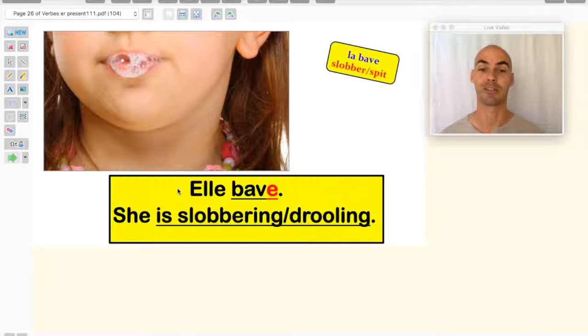Ensuite, to drool or to slobber, that's another verb that you need to know. I hear that all the time, actually. Same thing with me when I learned English. I only learned that when I came to America. I never learned that in my English books back home in Europe. Elle bave. She's slobbering or she's drooling. That's the verb baver. Je bave, tu baves, il bave. It's a regular ER verb. D'accord? La bave is slobber or spit. Elle bave.